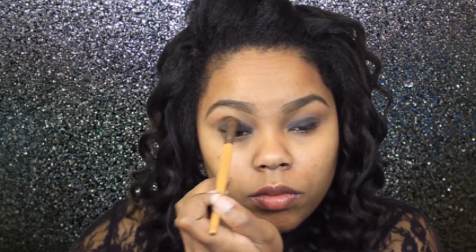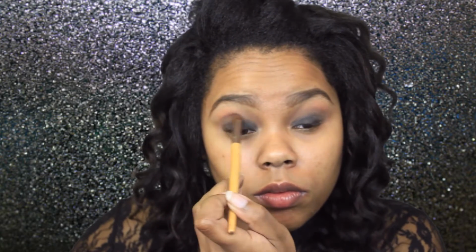And then we're going to go in with that same fudge color again, the little darker brown color here. And then we're going to go in and blend that in some more too. Just a little bit in the crease. And you want to do this before you go in and add the glitter in the rest of the eye, because when you're working with glitter, it's kind of hard to blend it out. So you do want to do this beforehand.